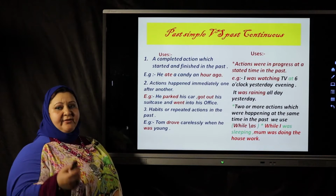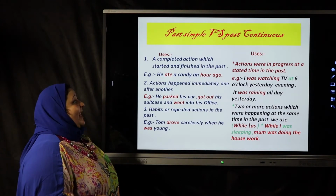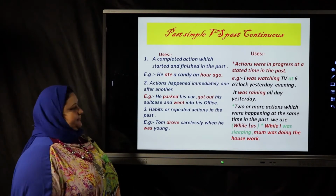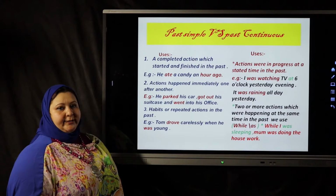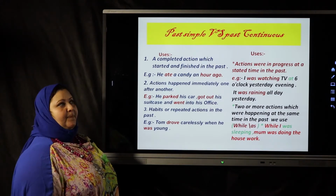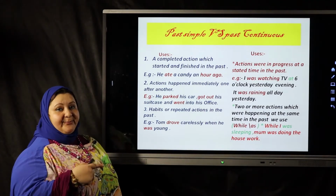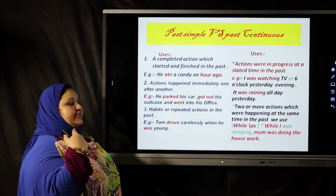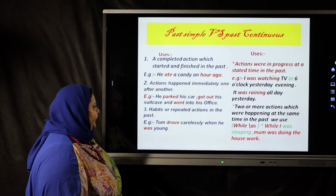It's an action that happened and started in the past. So, a completed action which started and finished in the past, related to sentence number 1. What about number 2? Sentence number 2: he parked his car, got out his suitcase, and went into his office. This part we took also last year. Its actions happened immediately one after another. Parked his car, got out his suitcase, and went into his office.